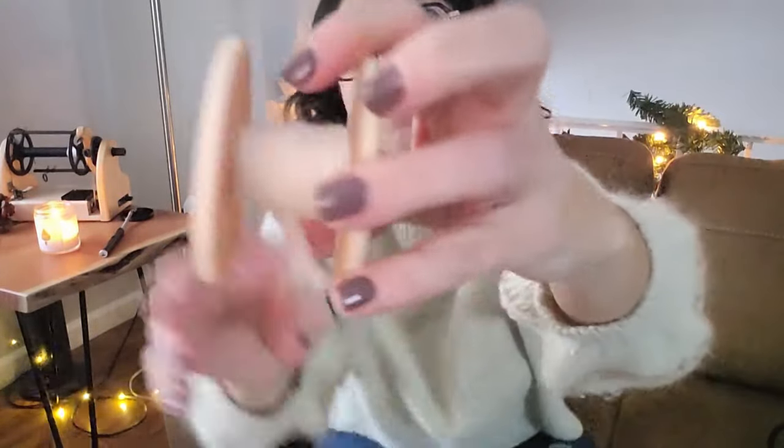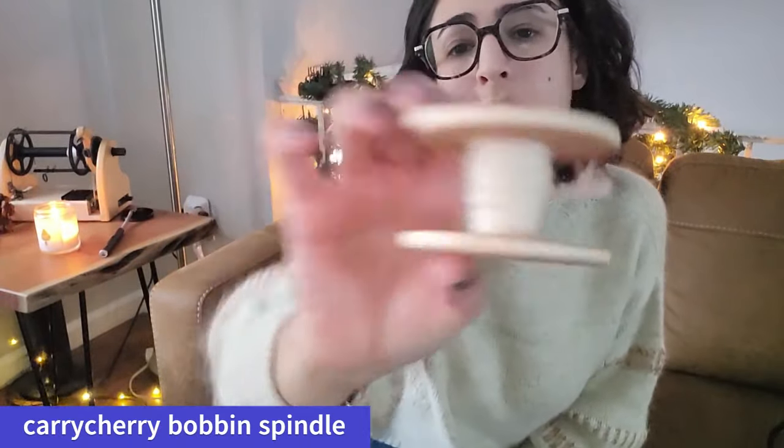And I just finished plying up on my Carrie Cherry spindle bobbin, or bobbin spindle, my Carrie bobbin spindle. You can't even see it. Let's see.